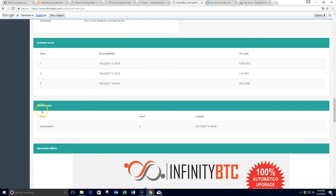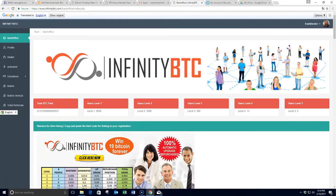You can see that your additional positions are in these related users, and I had to do nothing to do that. It just populated on its own. You can see that happened on the 17th, which was yesterday, and it's my level 2. In other words, I got it for completing level 2. And all it did was show up as a username in my downline. It takes your username and adds a numerical sequence behind it. So my extra position is Frank Hester 01, and my original position is Frank Hester, and that was automated.